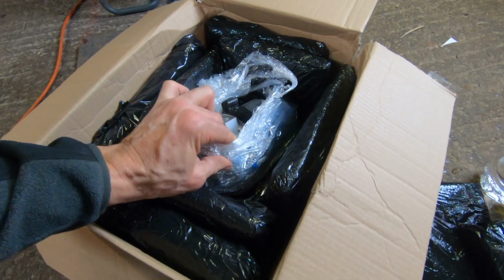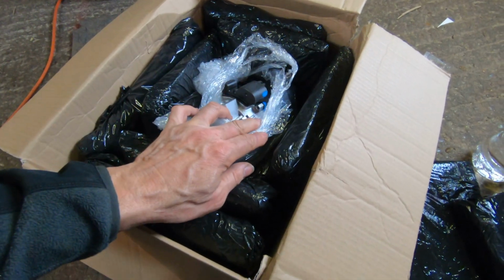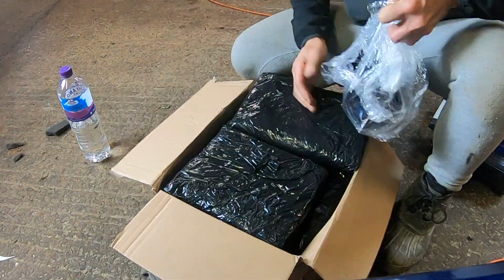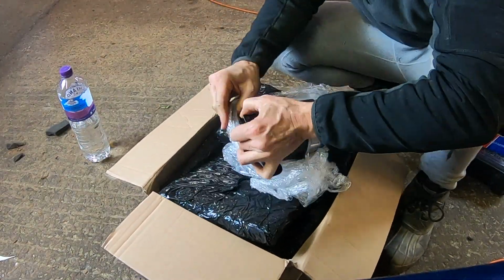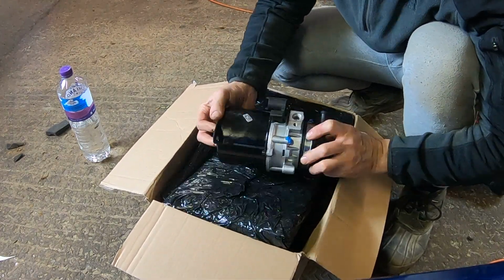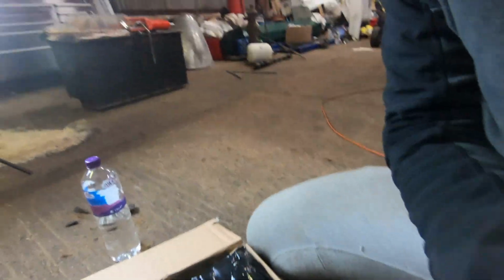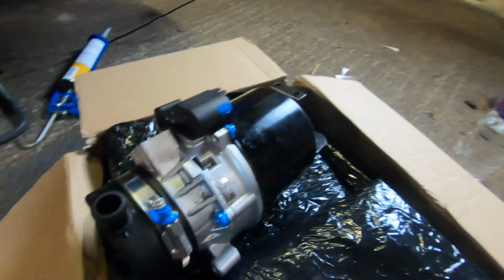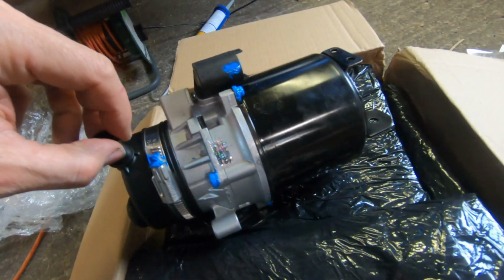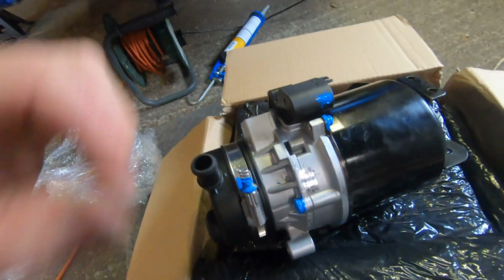Right, okay, I'm going to put the camera down and get on with putting this back in the car. Okay, we've got it unwrapped. Let's have a quick look over it. We're going to keep a nice record of everything with this one. I don't want to have wasted a lot more money. So this is very nice.